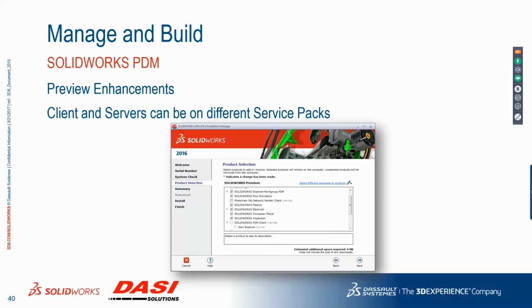For those IT individuals out there who shudder at new service packs, we now have the ability to run with the clients and the servers on different service packs. Now, generally when a service pack comes out, the IT staff needs to get not only the server updated immediately, but all of the users, because once the server was updated, the users no longer had access to the data. So this enables us to have less of a firestorm when it comes to these service packs, and the IT staff can now update the computers in a much more relaxed scenario.